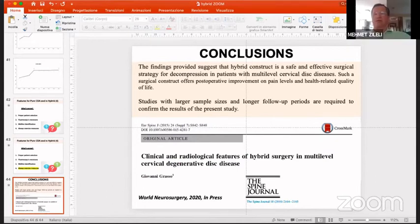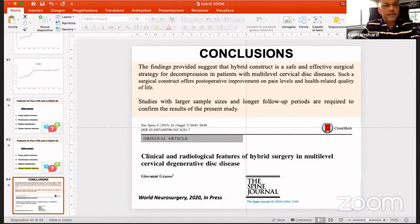Salman, do you have any comments or questions? Yeah, I think it's a very good presentation, and I think it's good to see a different aspect of doing things. And many people have tried various hybrid surgeries and shown different results. I think it was a very good lecture.